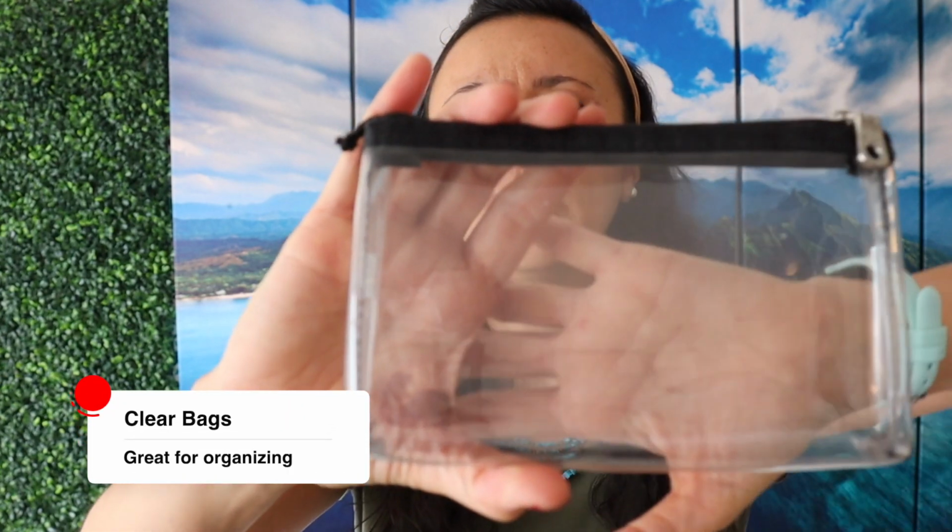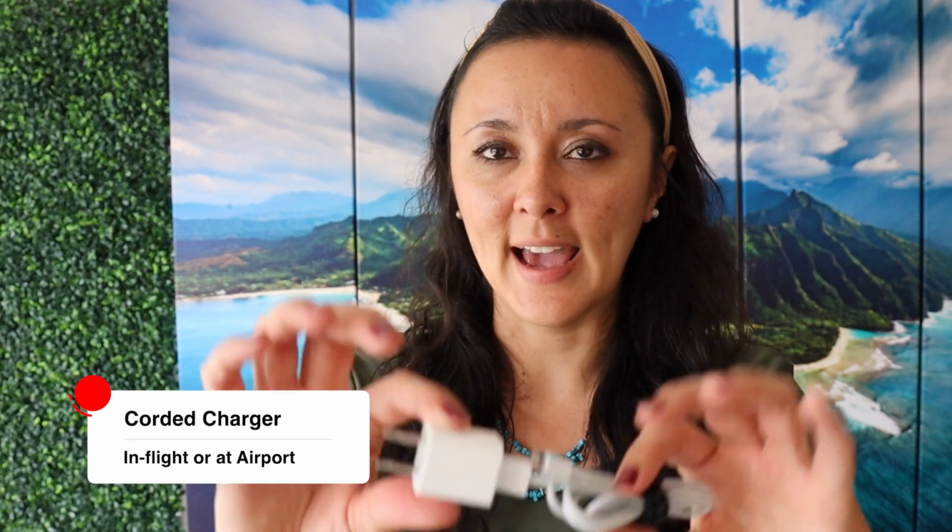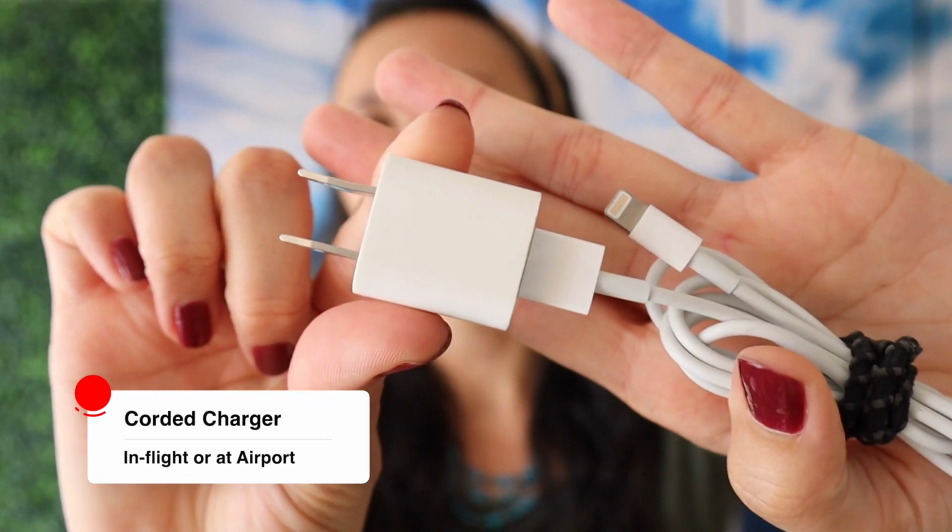Next, I'll have a few other bits of electronics, and I'll keep them in these clear bags. I personally don't like just throwing stuff in my tote bag. I feel like it's a lot more organized if you have these smaller clear bags. So although I'll have the wireless charger, I'll definitely bring an extra corded charger. And I like doing this because sometimes when you're in certain planes, they do have a USB charger. And then other times at airports, they'll also have the charging ports. This just makes it a lot easier for me to use my phone and to charge it at the same time.